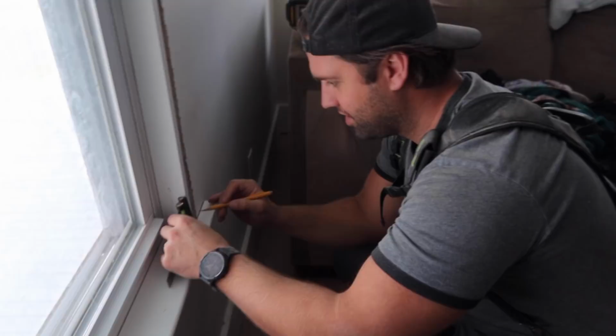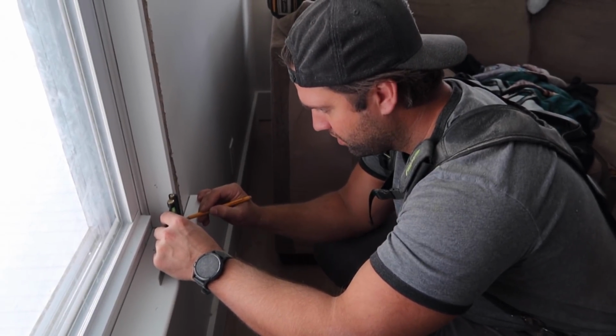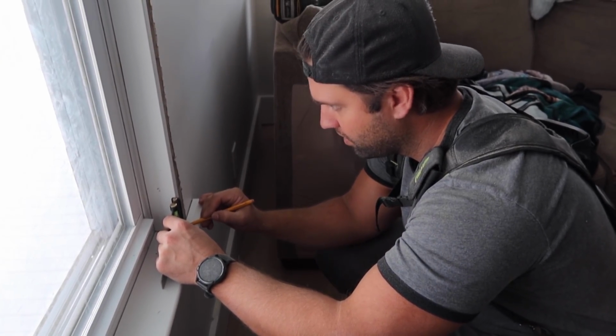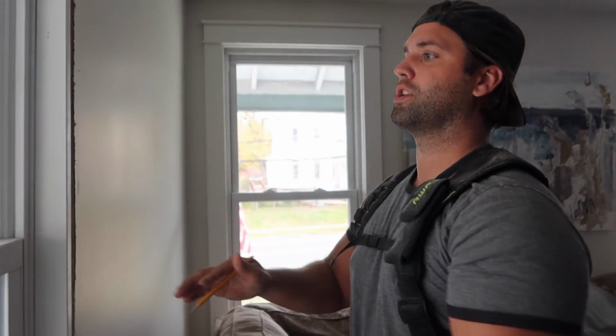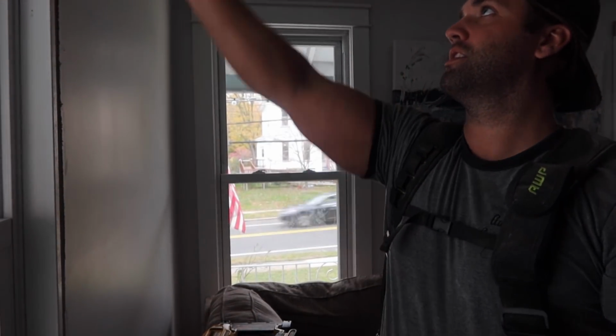What are you doing? This is the reveal. So this is how much of this corner is going to show when you put your trim up. So that reveal is nice and even the whole way up.